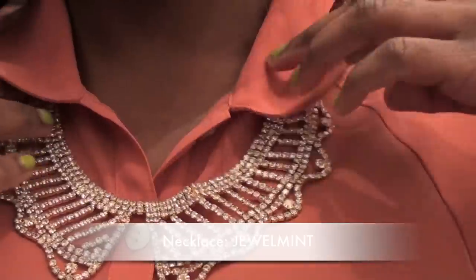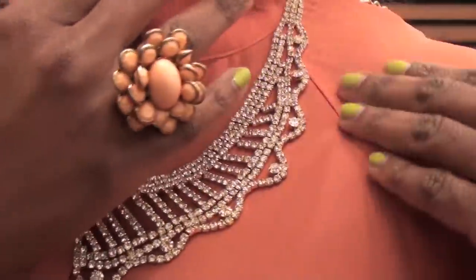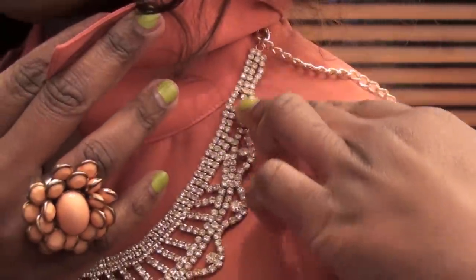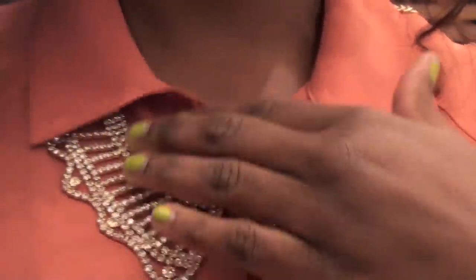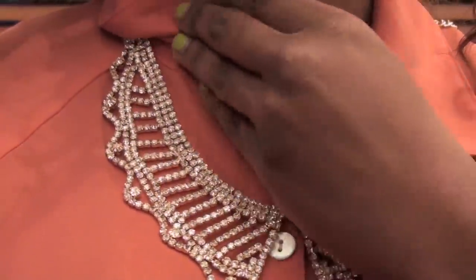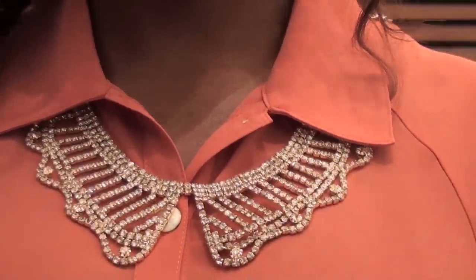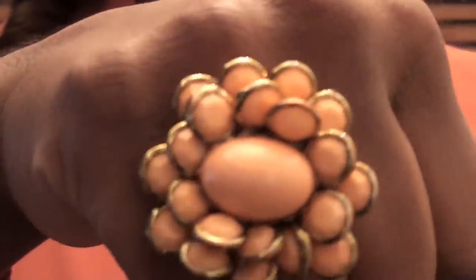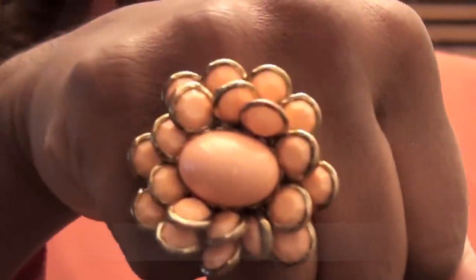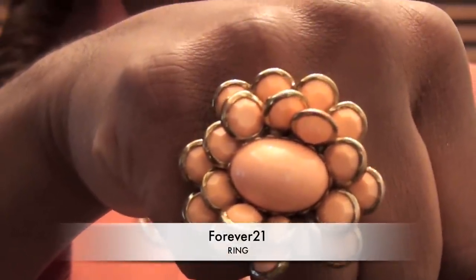I didn't think I was going to like it as much as I do. And it goes all the way back, as you can see. But I didn't want to have it droop, you know, down too low. But this is absolutely gorgeous. So I have on this rhinestone necklace, and then excuse the nails, and this peach color ring also from Forever 21. So that's what I have for the jewelry.